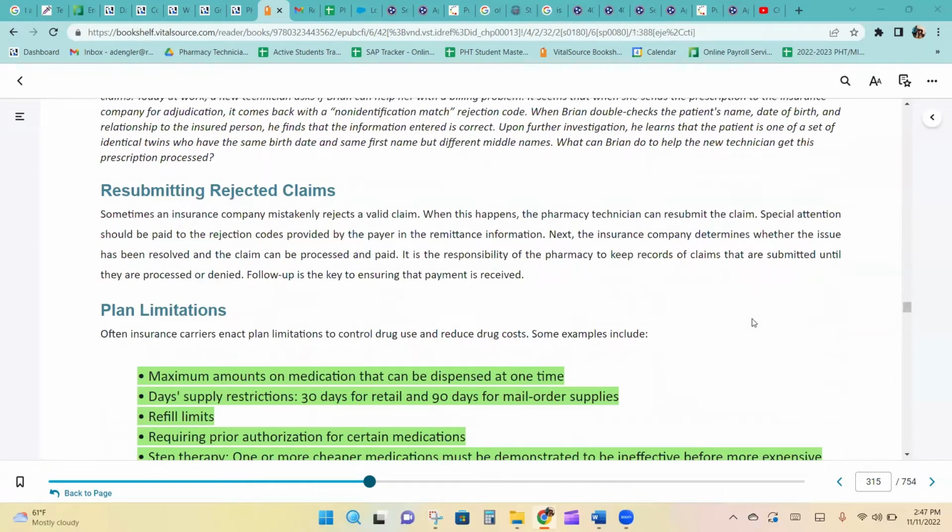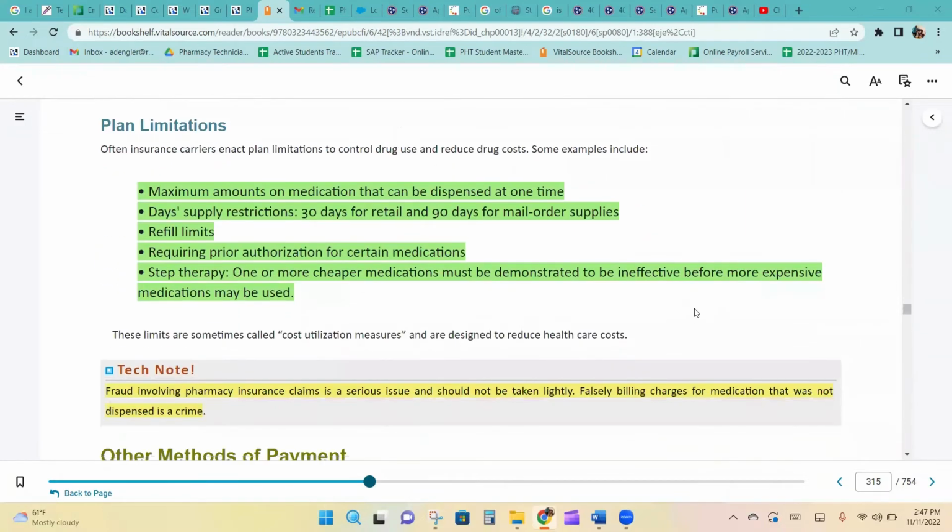Sometimes an insurance company mistakenly rejects a valid claim. When this happens, the pharmacy technician must submit the claim. Sometimes you might have to call them. Often insurance carriers enact plan limitations to control use and reduce drug costs. Some examples include maximum amounts of medication that can be dispensed at one time, day supply restrictions, like 30 and 90 days, refill limits requiring prior authorization for certain medications, step therapy.